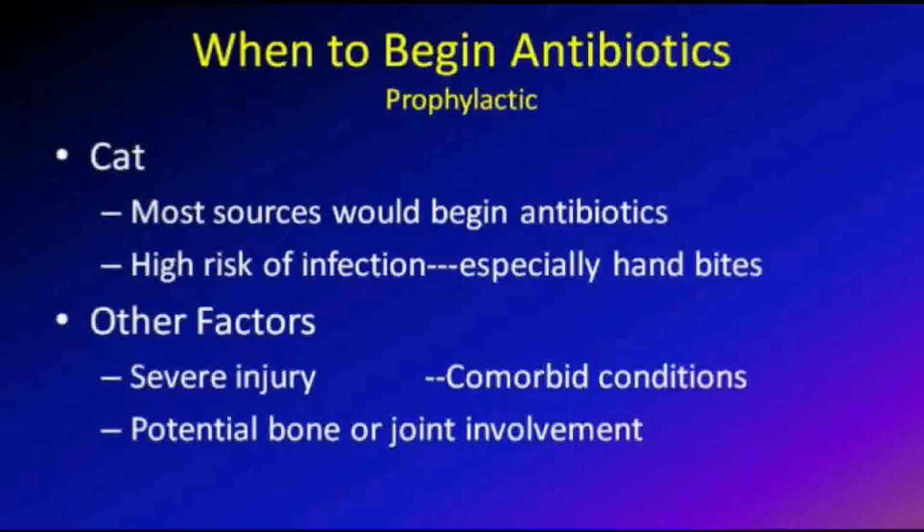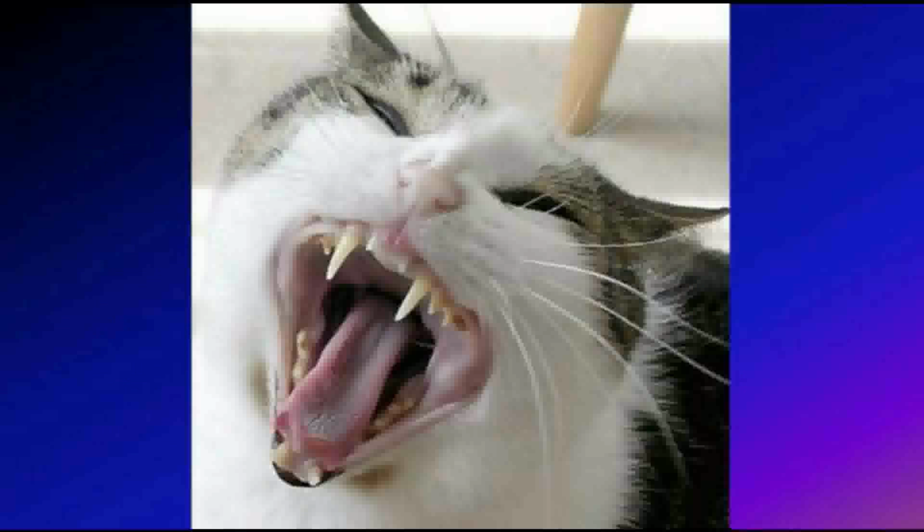Other factors influencing whether to begin prophylactic antibiotics if a patient presents to you following a cat bite would involve the severity of the injury itself, any potential for bone or joint involvement, and also any comorbid conditions the patient has, such as severe immunocompromised state or other medical problems that might lead to severe infection complications. And just again to review, this is a photograph of a cat. You get a good idea of the pincer-like quality of the cat's teeth. And so if they bite into you, there's a good chance it's going to go deep into your skin and introduce significant bacteria into your system.